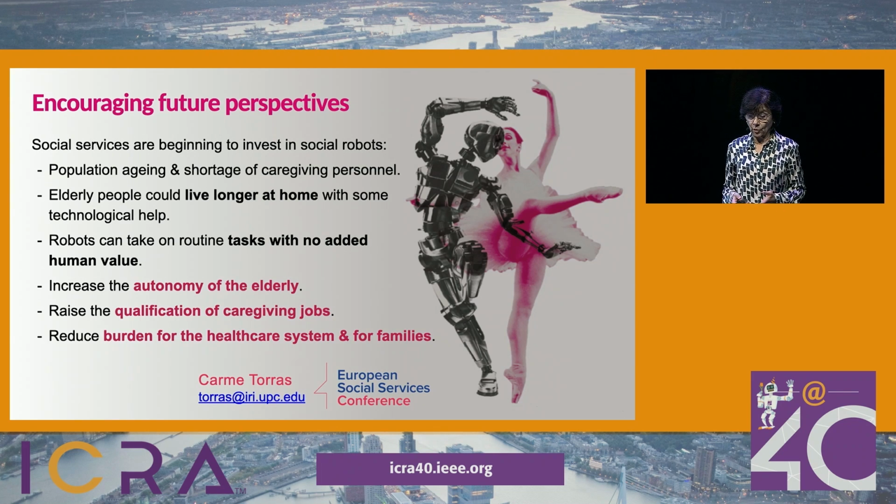And therefore, this could increase the autonomy of the elderly, and raise the qualification of caregiving jobs, because they would have to manage technology and they could take care of several people at once, and reduce the burden on the healthcare system and on families. So this is what I wanted to say. Thank you very much.